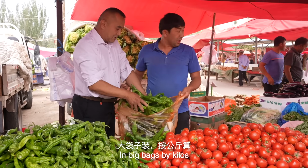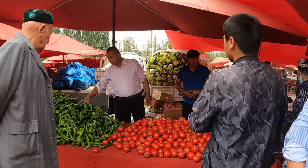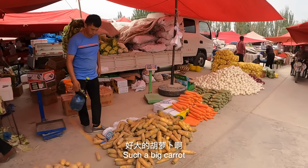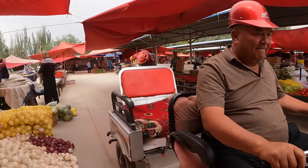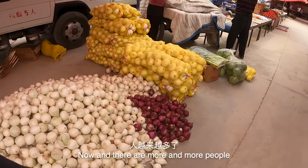And that's how vegetables are sold in Xinjiang, in big bags, by kilo. You buy at least 2 kilos of that. Oh, that is carrot, such a big carrot. So that you have to cut it. Piaz, onion.